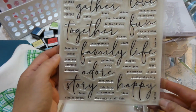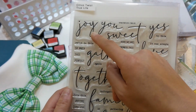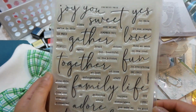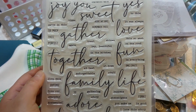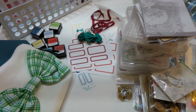This isn't Christmas themed per se, but some of these words like joy and sweet and gather together family, I felt like would be very relevant for Christmas, and I just love the font on these, so I included those in my tote bag as well. So that's all the products that I'll be using for my December dailies.